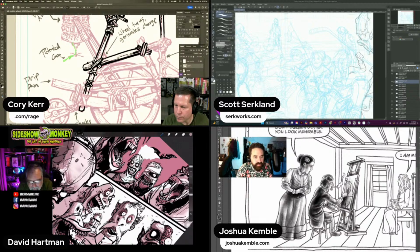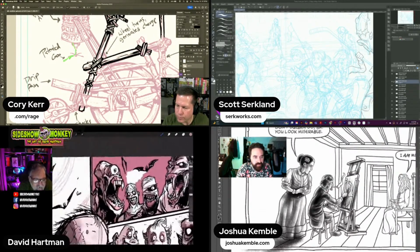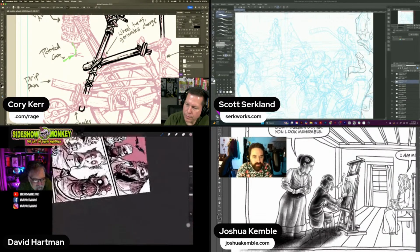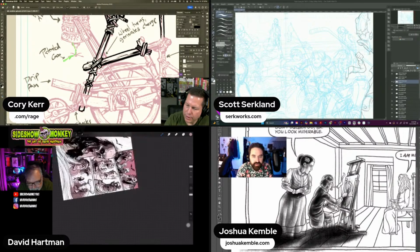So even if it's just a bunch of talking heads for a whole page, and they're not really doing anything but moving the story along a little bit, I still try to find a way to make it visually appealing, at least to myself. Yeah. I never want to do a boring page. So yeah, I think I do that.